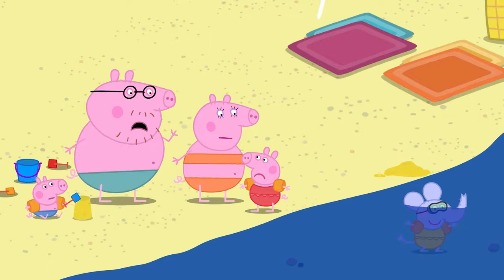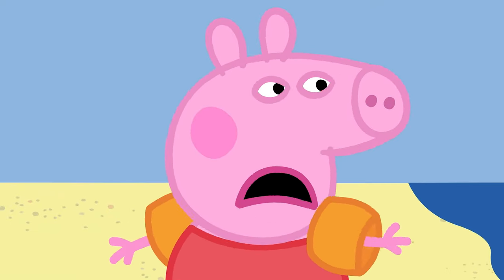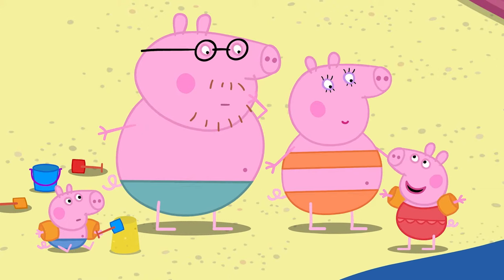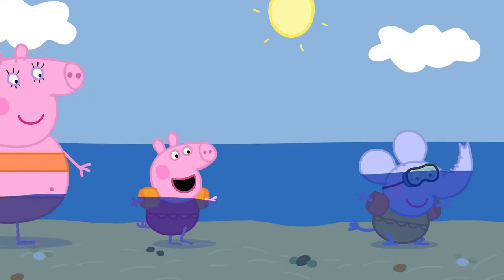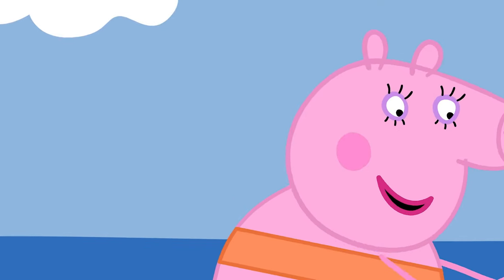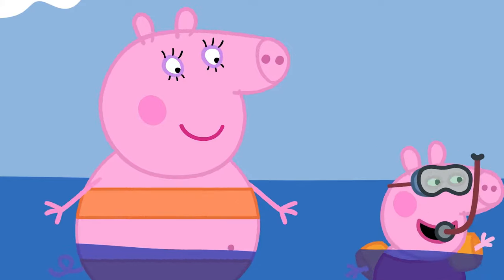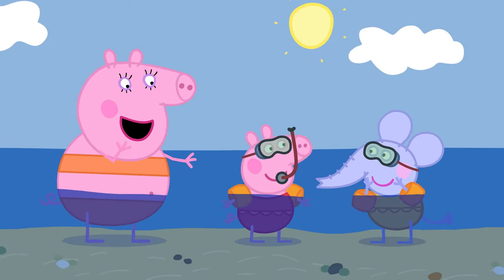What's the matter, Peppa? I wish I had a trunk like Emily, so I could breathe underwater and look at the fish. I know. Come with me, Peppa. Ta-da! This long tube goes in your mouth and means you can breathe underwater. Like Emily's trunk. Exactly like Emily's trunk.